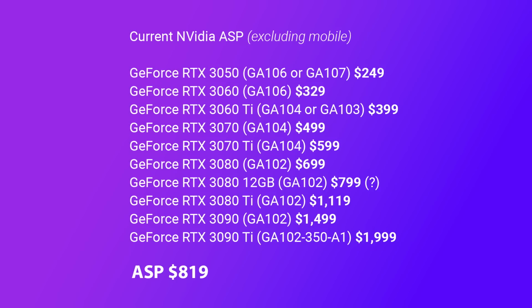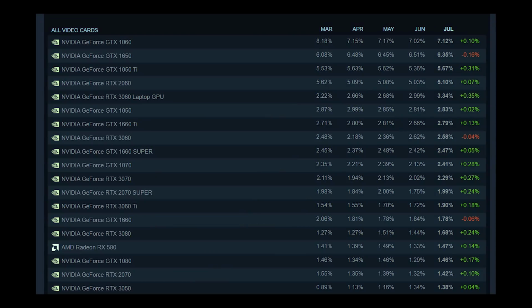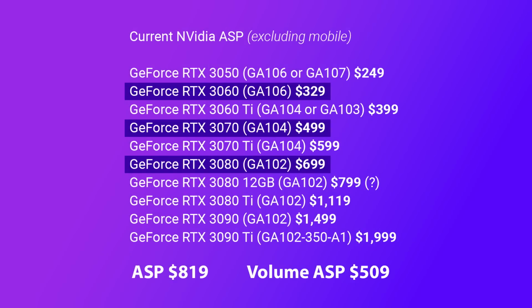Now, Jensen could be referring to an ASP that takes into account volume, where something like a 4060 or a 4070 would make up the bulk of sales. Looking at the latest Steam hardware survey, we see that as far as Ampere discrete GPUs are concerned, the 3060, 3070, and 3080 had the largest share, with the 3050 having only 1.38% of the market. If we average the 3 most popular Ampere GPUs, we get an ASP of $509. So that lines up with what Jensen was saying. Again, this indicates to me that pricing for the 4000 series will remain identical to the 3000 series launch prices, maybe with a very slight increase.